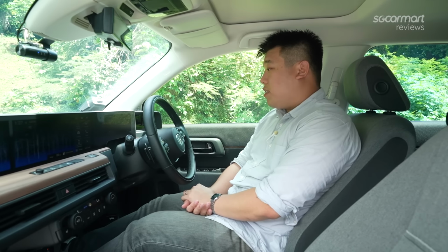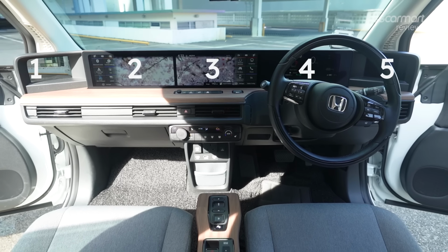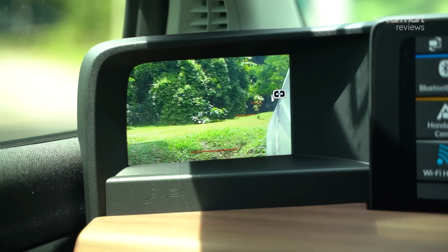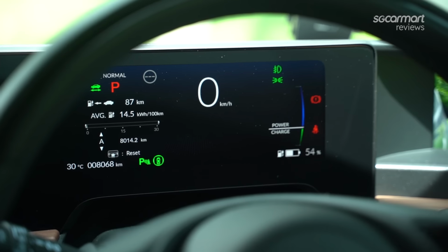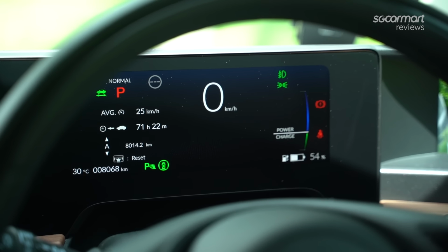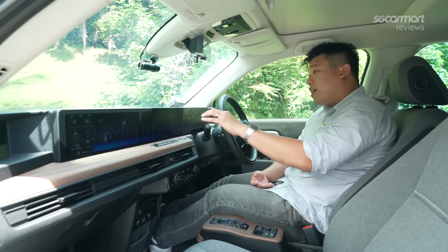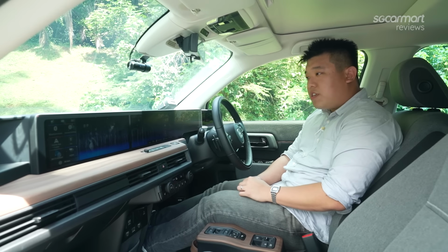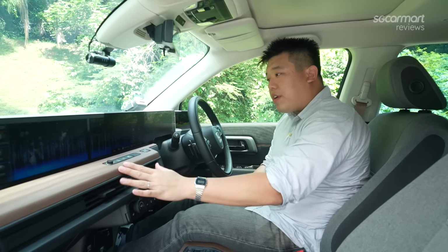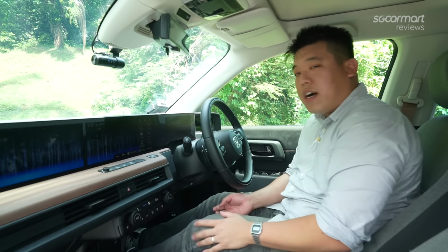Now inside the front of this Honda E Advance, you get 1, 2, 3, 4, 5 screens. Now 2 of those are your mirror feed, so instead of your wing mirrors, you have your live video feed, and then you also get your instrument cluster, which is a very standard Honda design. It's simple and clear to use. It's kind of the same one that you'll find inside your Honda Fit or Honda Jazz of the current generation. And you also get 2 big infotainment system screens, and what I like about these screens is that the material they use is very anti-glare and it's very easy to see, and your eyes don't get tired of it.